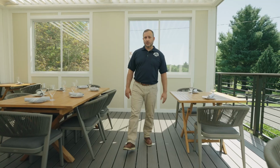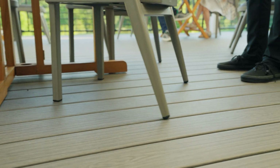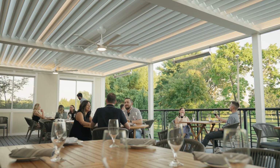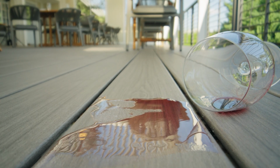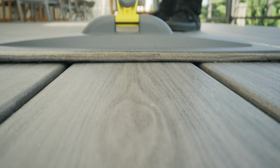In addition to just looking great, Trex Signature decking offers a ton of additional features. For example, its durability, which makes it great for this commercial space with lots of traffic, drinks getting spilled. If this was wood, that would be a mess. Stains and scratches are not unique to a commercial space, and that's why our residential clients love this product too.